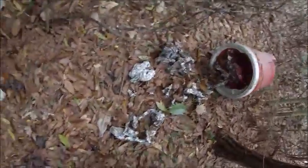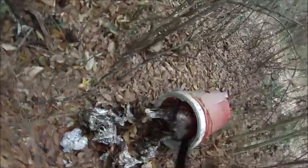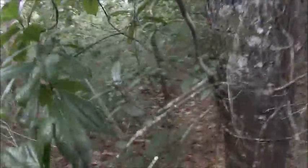I don't need me leaving all this trash. This is not me. It's all new stuff. Nope, that's my trash, but I left it in the bucket so I could take it out of here. And let's see. I don't drink beer, so that's not me. Somebody else probably used my campsite before nature took over it.